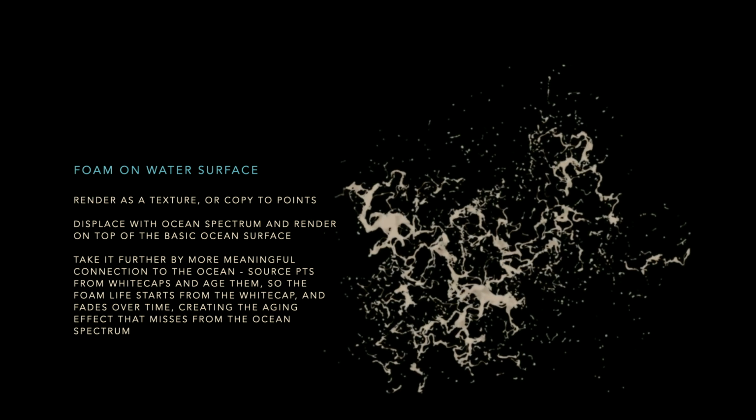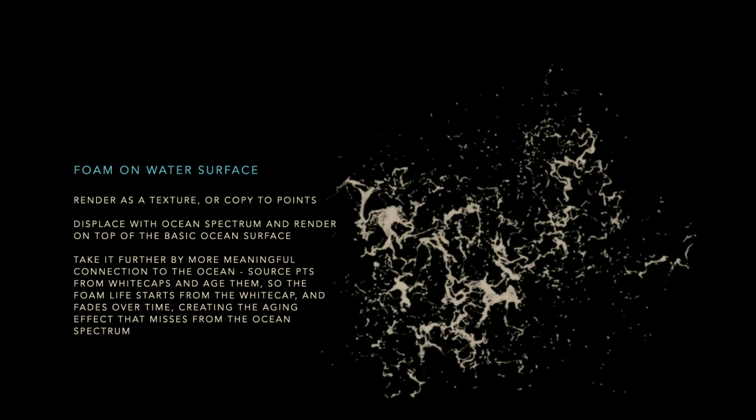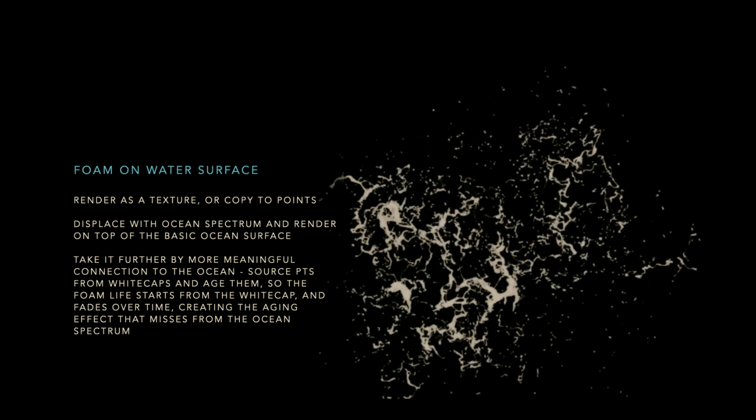actually, this is simpler. So you can do both of these methods: the points method or the textures, which is basically grids that have these textures on top, and you display the collection of grids. Both of these should work with the ocean procedural.